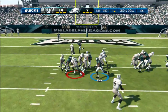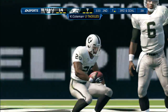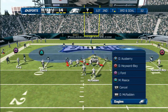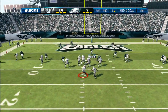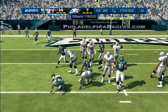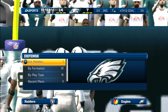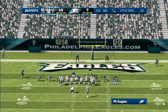Second and 11. Staying on the ground. Looks like a gain of three, maybe four. Offense lines up here. Back to the running back. And D'Amico Ryans makes the tackle. Chip shot here.